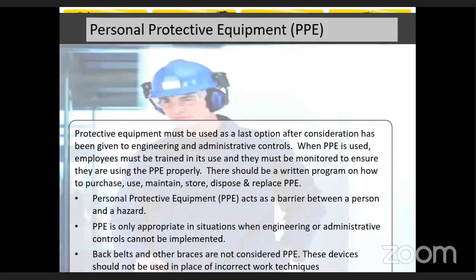When PPE is used, employees must be trained in its use and they must be monitored to ensure they are using their PPE properly. Now, PPE must be administered to employees where necessary. Then they must also be trained on how to use it. Not only be trained, they must be enforced by proper monitoring to make sure they use it properly. There should be a written program on how to purchase, use, maintain, store, or dispose of PPE.